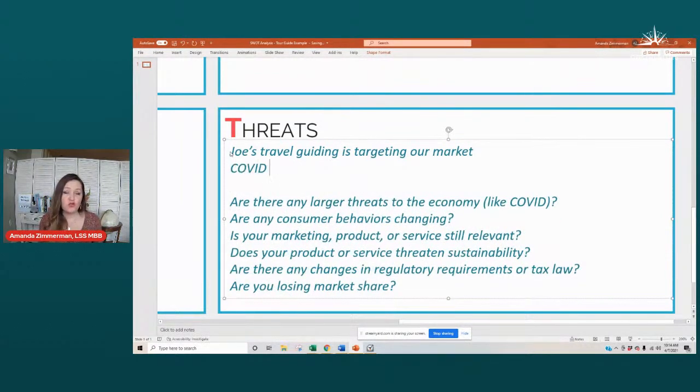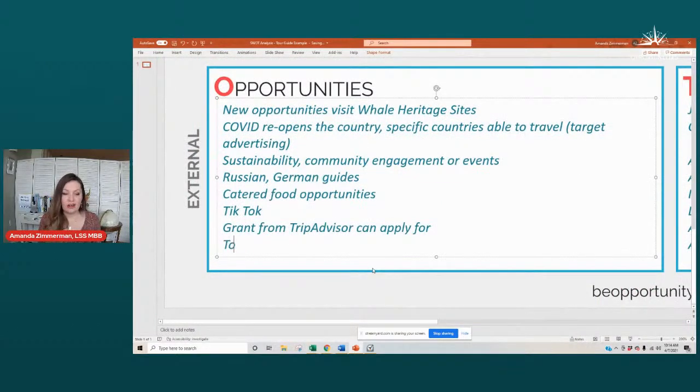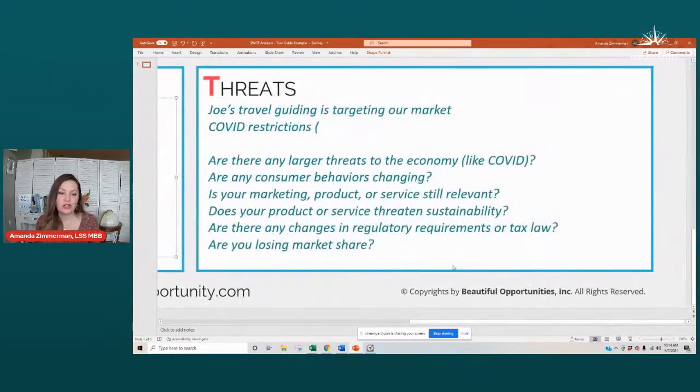Larger things like COVID restrictions going up and down. One of the things that we didn't add in the others is we may have an opportunity to have smaller tours, right? Maybe we used to have tours that were really big, and now we want to have tours that are only like 2 or 3 people, right? So more personalized tour experiences. That could be a huge shift for our business, but it's a huge opportunity, right? So we don't want to miss it.